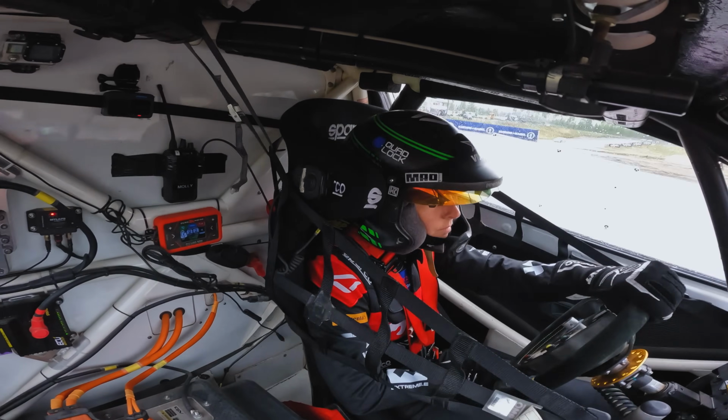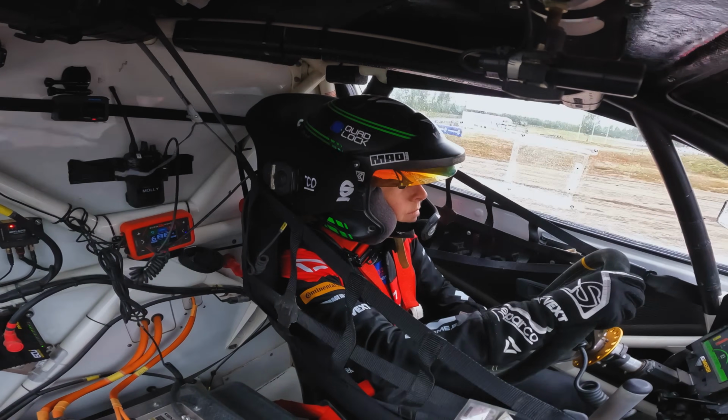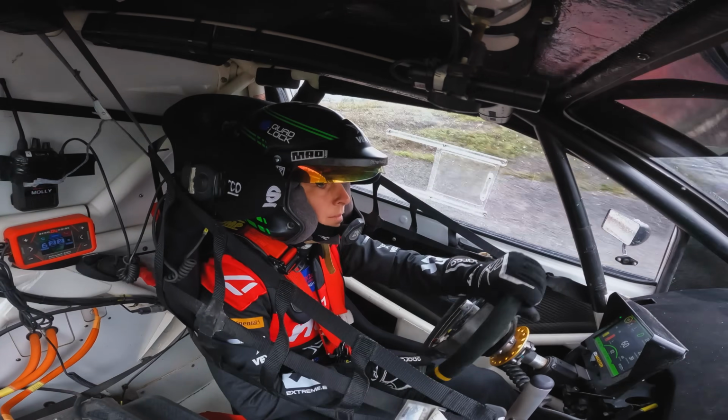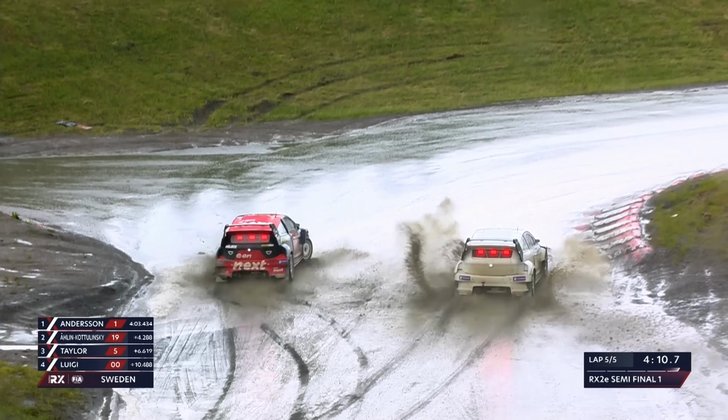Molly Taylor again in the Joker. This is where she's been making the mistake, and it's Luigi on the right-hand side. He's going to get... this is going to be close. This is going to be close. There is contact, and Taylor's been wiped out there.